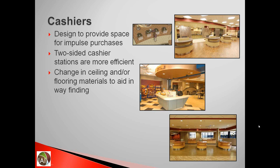In addition to providing a space for impulse items, it's also a good thing to change up your ceiling, if you have the opportunity, or your flooring, to draw attention to your cashier area. For people that have never been in your hospital cafeteria before, it helps them tremendously with wayfinding. They've kind of gotten turned around walking through, making their decisions, and it helps them identify where they need to go to check out and move on to the dining room. So you will see in all of these photographs there is either a ceiling change or a flooring change or something going on that indicates a pull to that area.